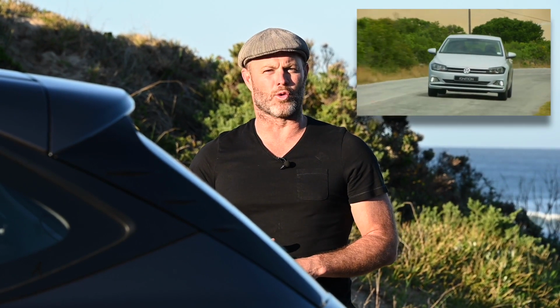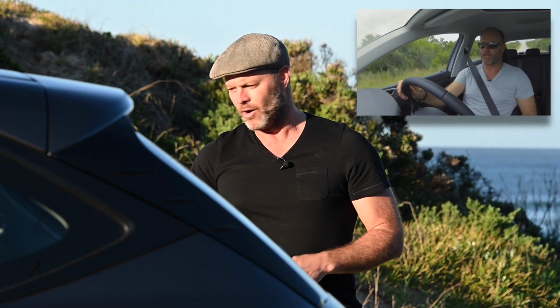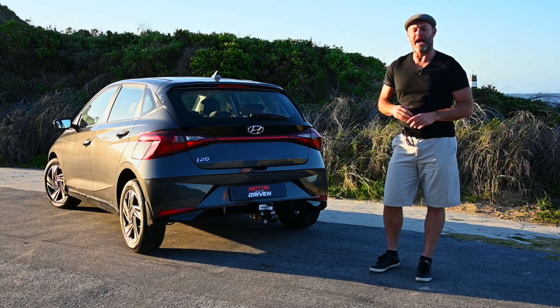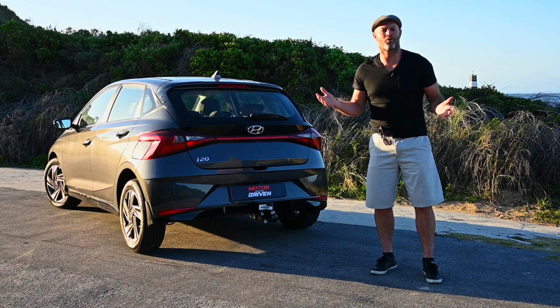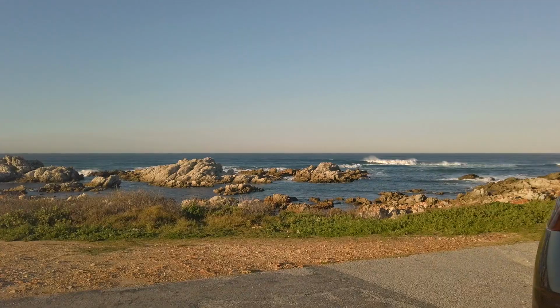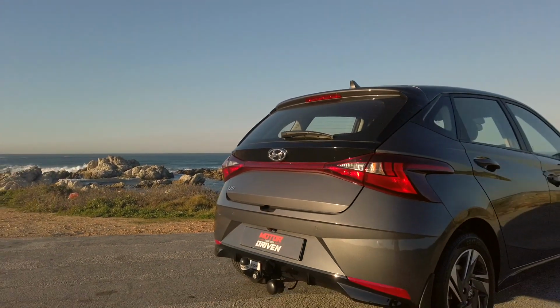I remember driving the 6th generation Polo back on its launch in 2018 and thinking, oh my word, what a massive leap forward it was for the segment. All of its competitors were playing catch up, and at the time probably the car that was closest was the Nissan Micra. But the competition has caught up, and the more time I spend with the i20, the more I fall in love with it. I think the word that best describes it, substantial. Do you know what I mean? It feels like so much more car than a B-segment hatch.